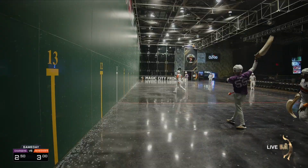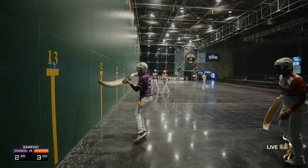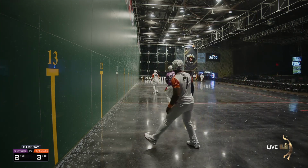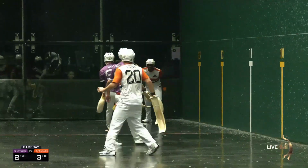Catch by Benny off a great serve by Goixerri. Goixerri now from the 8 line. A bullet of a backhand caught by Benny. Benny from the left side, back to the inside. Goixerri for the rebote. Benny makes the catch.